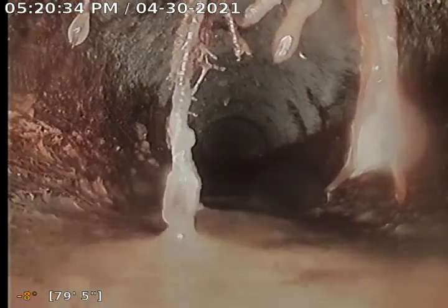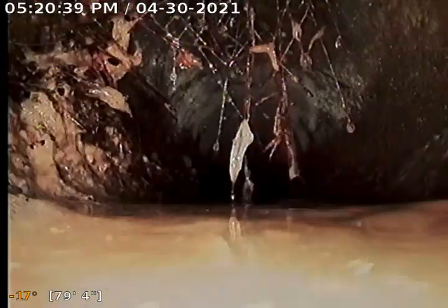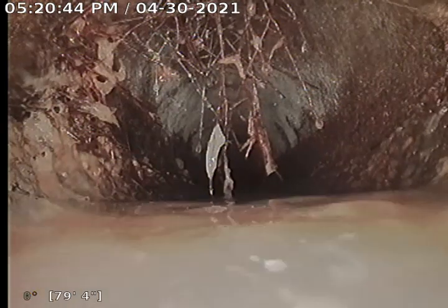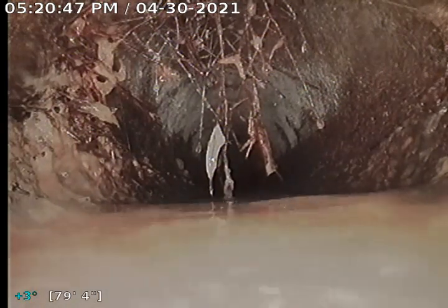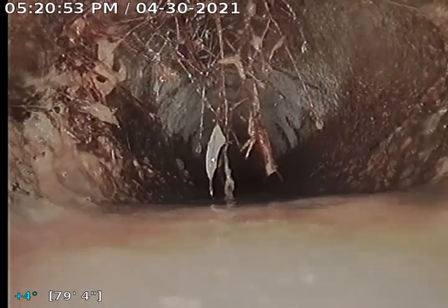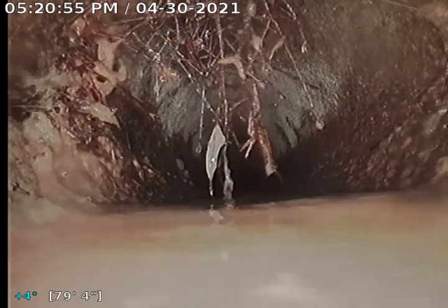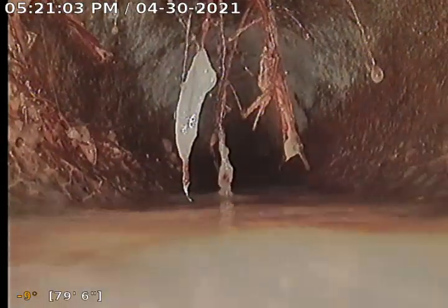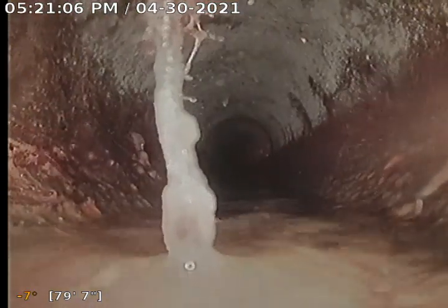There's root intrusion. And it's right at that cleanout area over there, and there happens to be a large tree. So we'll take some pictures in the roadway where this is happening. But again, up until this point, with the exception of right when we started, we had pretty smooth sailing. But right at that second cleanout, and the roots may even be coming in the cleanout, it's kind of hard to say. But we've got some pretty good root intrusion there.